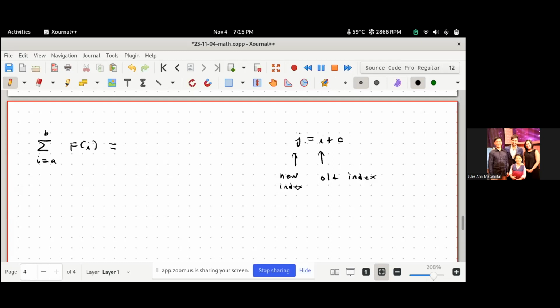So, ngayon, from here, we can write down i as j minus c. So, the re-indexed sum becomes j equals, saan nagsisimula yung sum? A plus c. Tapos, saan yung end? B plus c. Kasi yun yung start at end ng j. Tapos, yung f, i-evaluate natin at yung i, in-express natin in terms of j, so that becomes j minus c. Ngayon, dummy index yung i at saka yung j. So, for example, ayaw mo ng j as an index, e di gawin mo yung substitution na j is replaced by i, because some people like i better than j. So, i minus c.